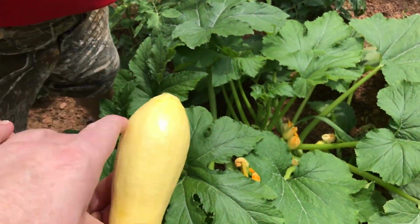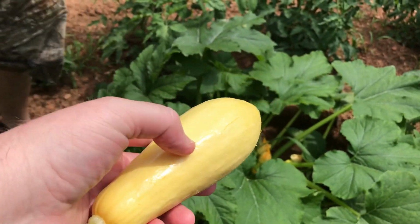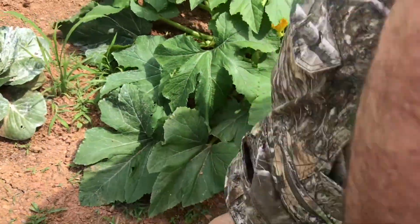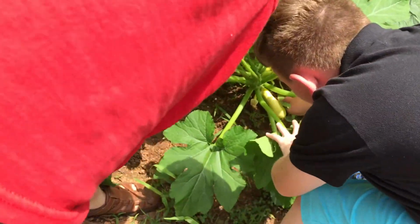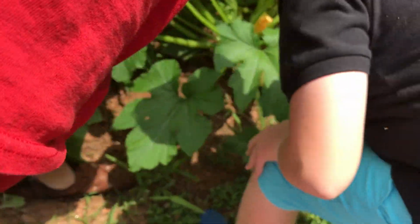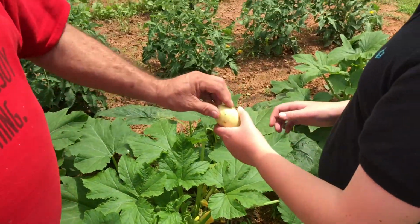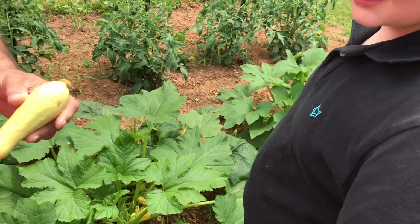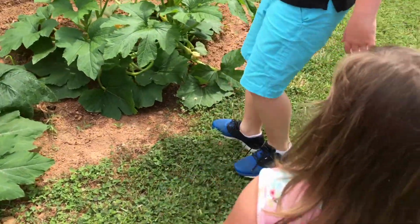Look at there. That's pretty. That's what we're talking about right there. Farm to table. Hey, here's one. Is it big enough to pull? Big enough, is it? It's right here. Yeah, go ahead and pick it off. Pull. There you go, Farmer Landon. Farmer Landon. And I am a farmer. Yeah, you're a farmer too.